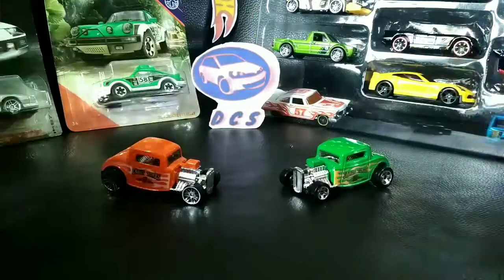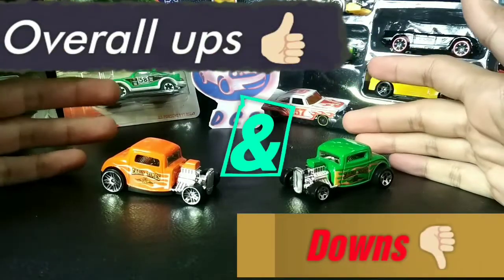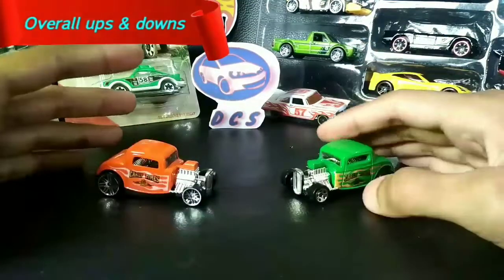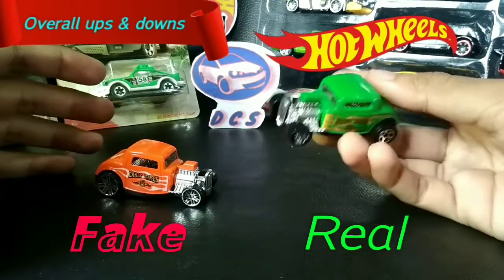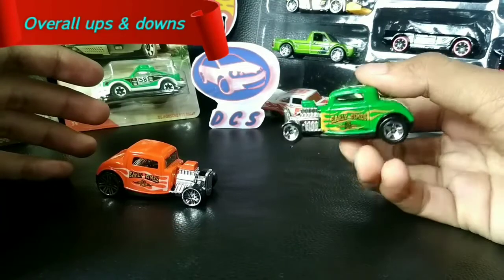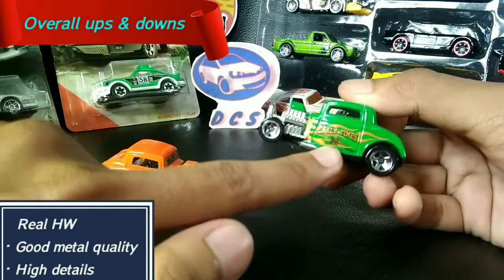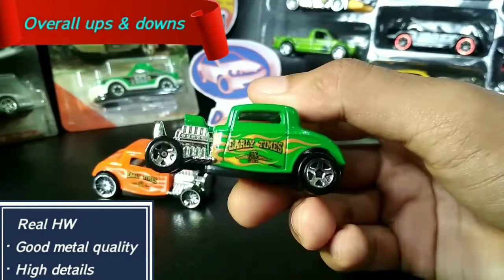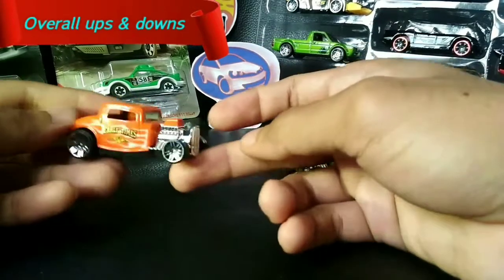And now we're going for the last part, guys. That is the overall ups and downs of both of these cars right here. So first let's talk about the Hot Wheels. Yes, the Hot Wheels are pretty good quality cars right here. Like the metal quality and the build, everything is pretty much nice. Even the detailing is really nice, guys, except for some of them actually. So leaving that aside, let's talk about the fake Hot Wheels.